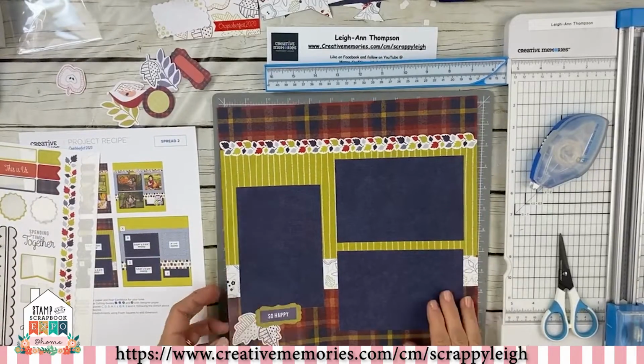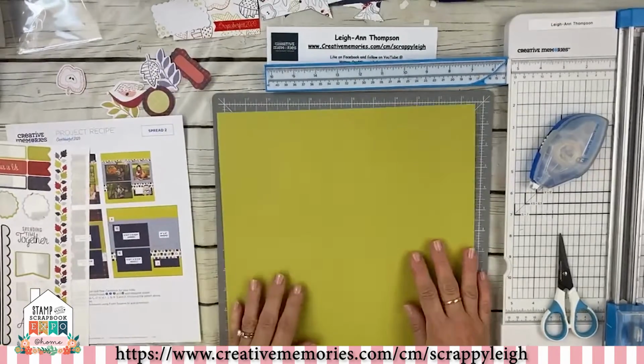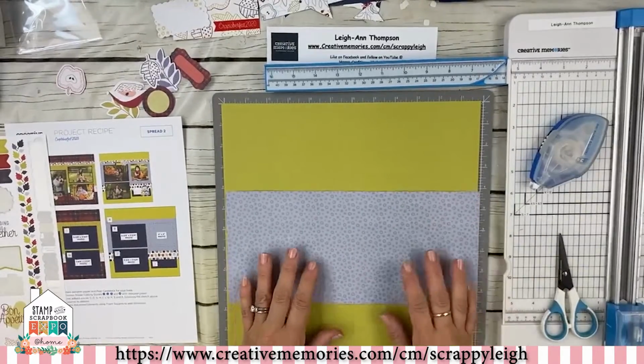All right, page 3 is complete. Now we're going to move on to page 4, and we are getting so close to being finished. I can't stand it. This was so easy and fast. I hope everybody's enjoying it.